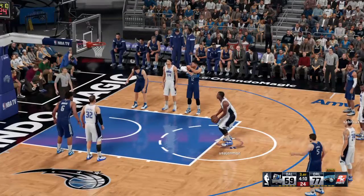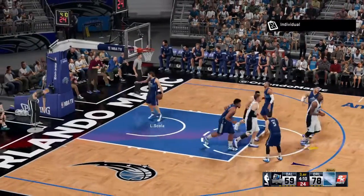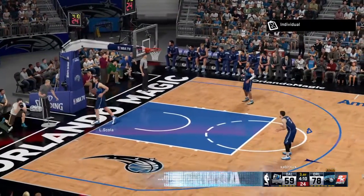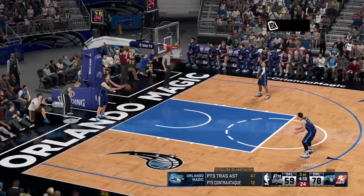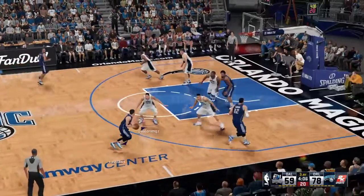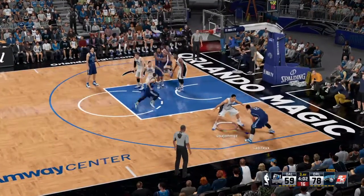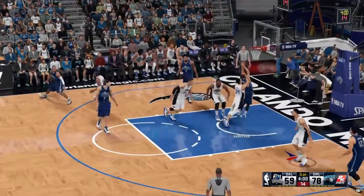And a look now at how the offensive approach has been going here so far for the Magic. Boy, their passing has been picturesque, a thing of beauty in both halves. More than a few of their baskets have come off assists. Yeah, but also, they haven't missed a beat in terms of their fast break game. That's been equally as effective all night long.